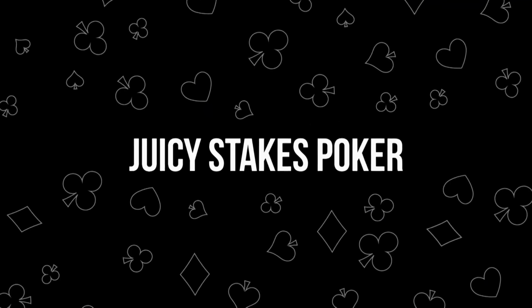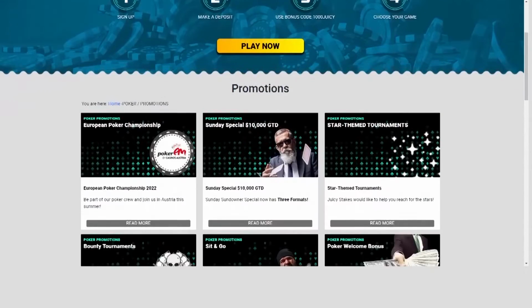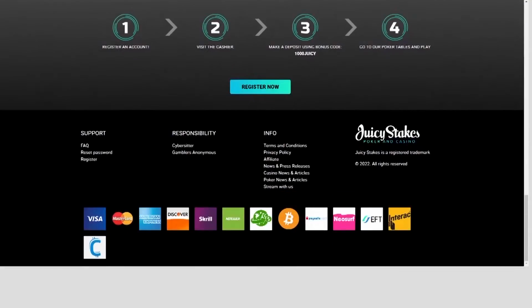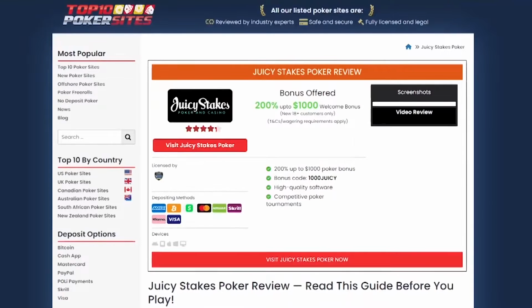Number 4, Juicy Stakes. Here we find an exceptional welcome bonus of 200% match up to $1,000. They boast a high-quality software and a wide selection of games, including competitive poker tournaments. High rollers may find the site lacking slightly due to mainly low-stakes games and a less than robust player base.